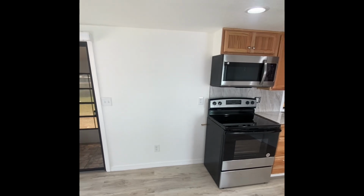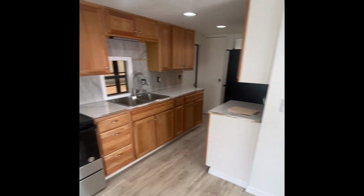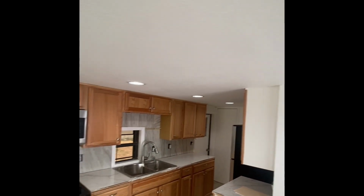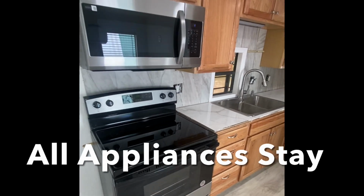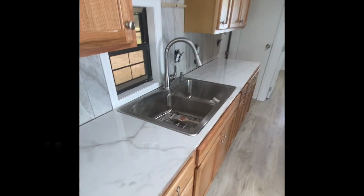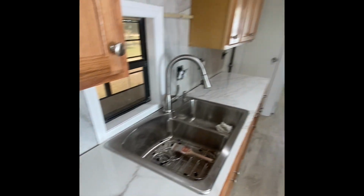Now, as you'll see throughout the home, the owner has yanked out the paneling. The vast majority of the home, they've hung sheetrock up, so drywall, with extra outlets there. Recessed can lighting all throughout. Redid the ceiling, obviously new appliances with a solid surface countertop.